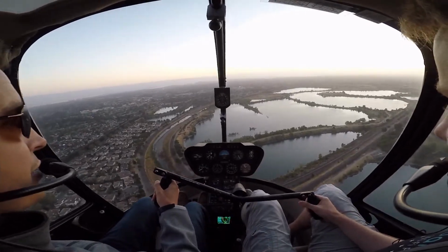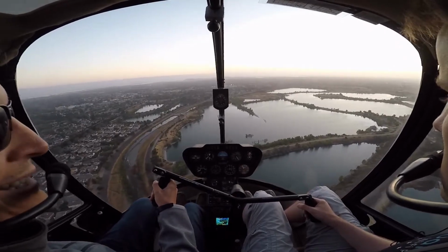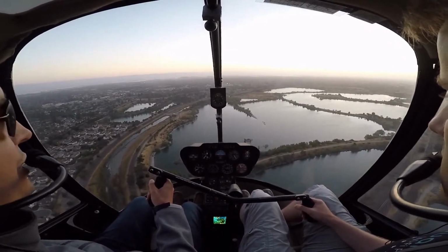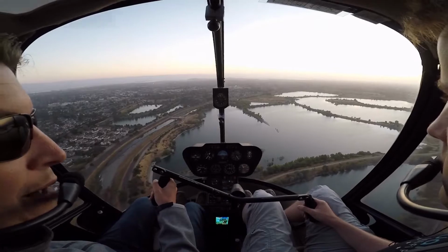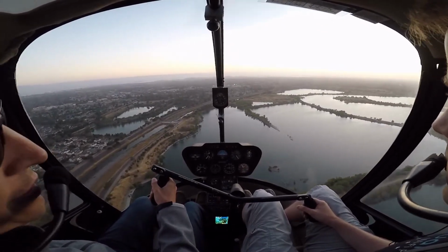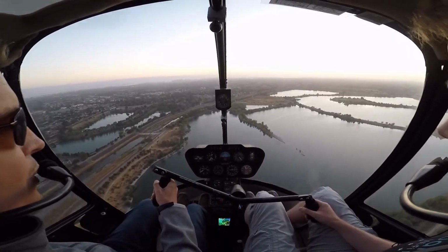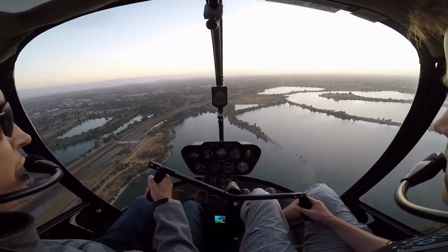So put your hand on the collective as well. Because I want you to feel what I'm actually doing to control this descent. Because when you have an engine failure, you're not just dropping out of the sky. You actually can control the descent rate so that it's nice and comfortable to get down to the ground. So I'll pull a little bit of power first, just to keep our altitude.